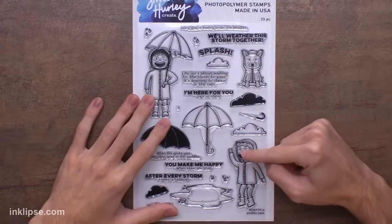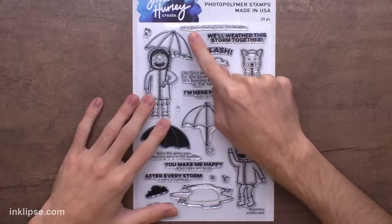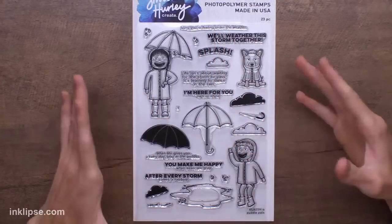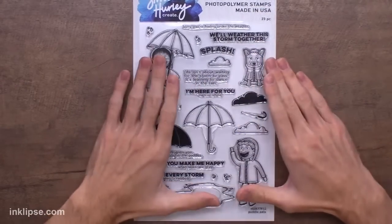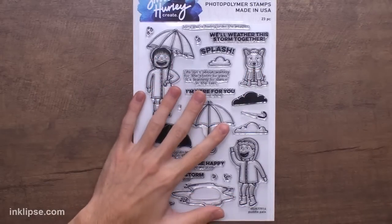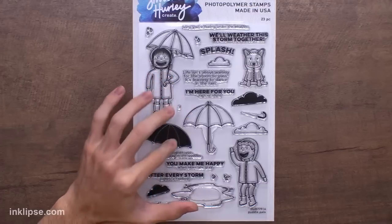Splash, which you can just add kind of above him or right next to the puddle. We'll weather this storm together. And sorry you're feeling under the weather. So lots of great encouraging sentiments. I always love encouragement because I feel like encouragement sentiments are something you could really send to anybody at any time, because everybody could always use a little bit of encouragement.